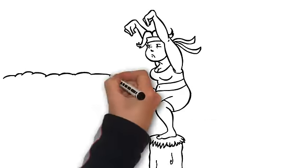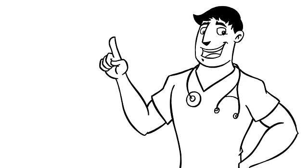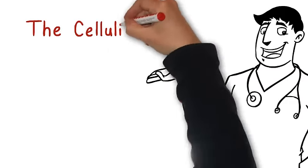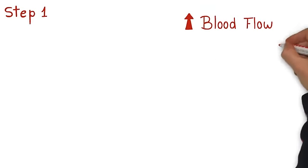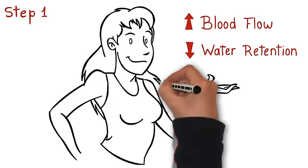So what can you do right now to start fixing these two problems? Based on years of research, we've developed an all-encompassing system designed for long-term, life-changing results. And we call this system the Cellulite Factor. It's made up of several easy-to-understand components. Step 1 is all about speeding up blood flow and decreasing water retention in the dermal tissues, which we've touched on slightly in this video.